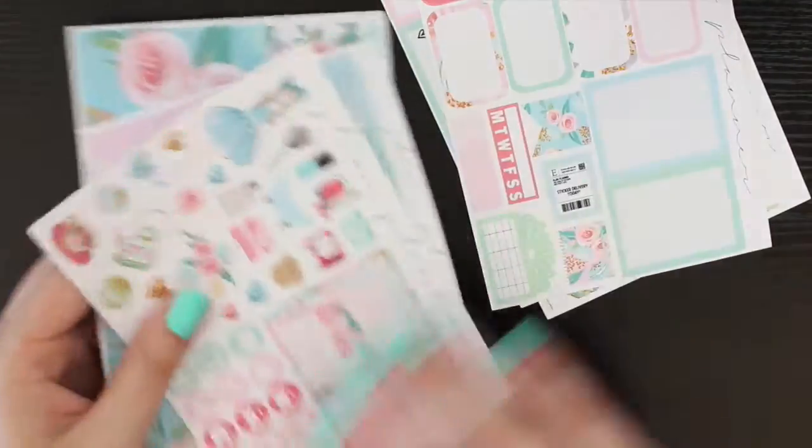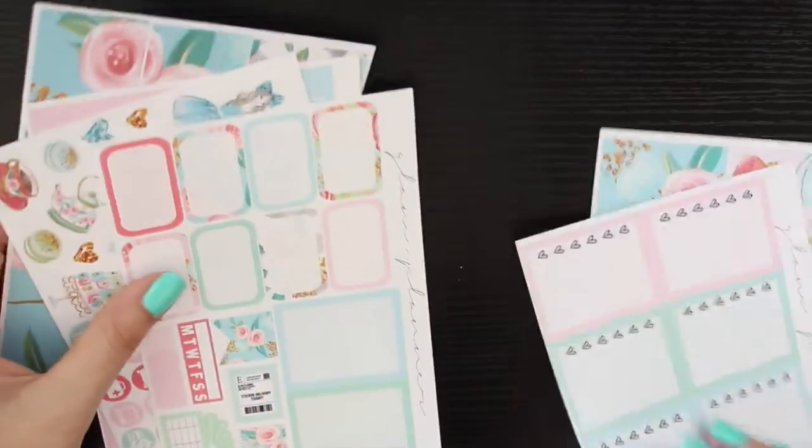So this is one of my favorite kits so far. I cannot wait to use it. I'm gonna leave this out because I'm gonna use it next.